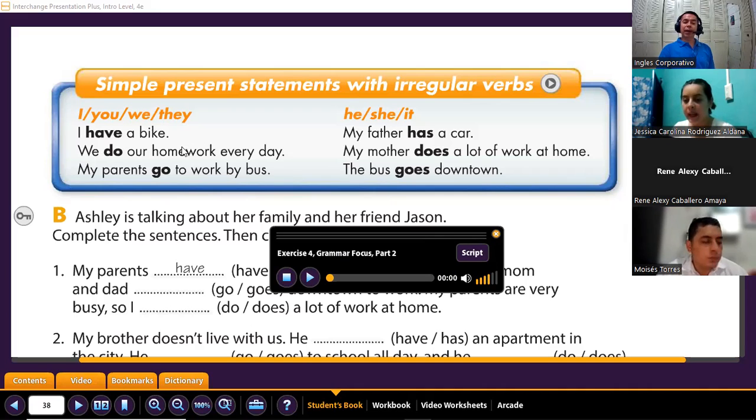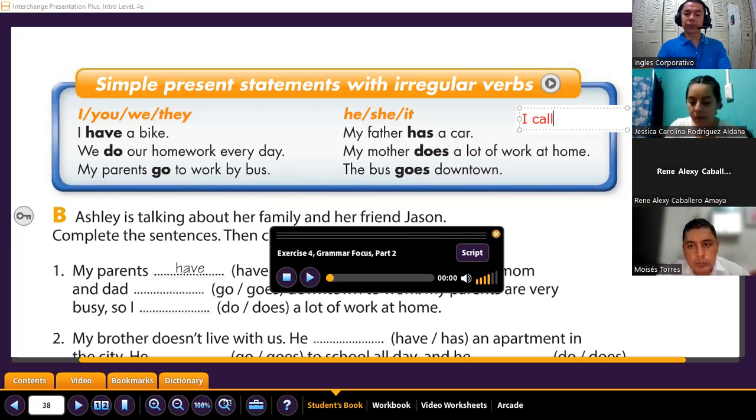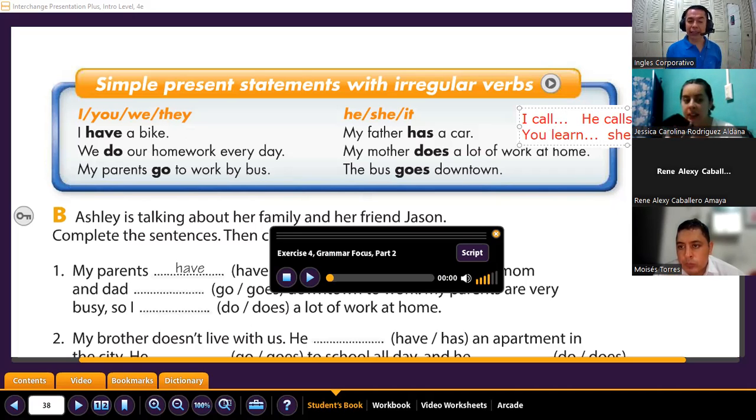Now, for example, I say, I have a bike. My father has a car. We do our homework. My mother does a lot of work. My parents go. The bus goes. So normally, remember, for example, I say, I call. He calls. You add an S, right? You say, you learn, she learns. You add an S to the verb when it's he, she, and it, right?